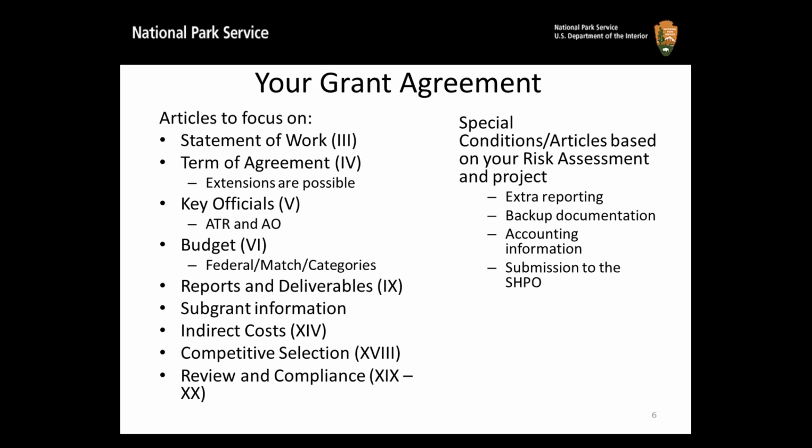Who the key officials are. The ATR, or Agreements Technical Representative, is your Park Service grant manager that you'll be working closely with throughout the process. The AO, or Agreements Officer, is the person who's responsible financially for signing off on the grant agreement for the Park Service, and that is actually myself, Megan Brown, who's the Chief of the State Tribal Local Plans and Grants Division. The budget is also an important place to pay attention to. We'll look at that in a little more detail.